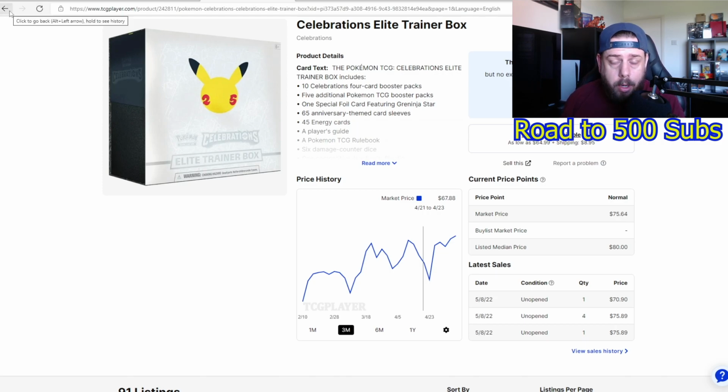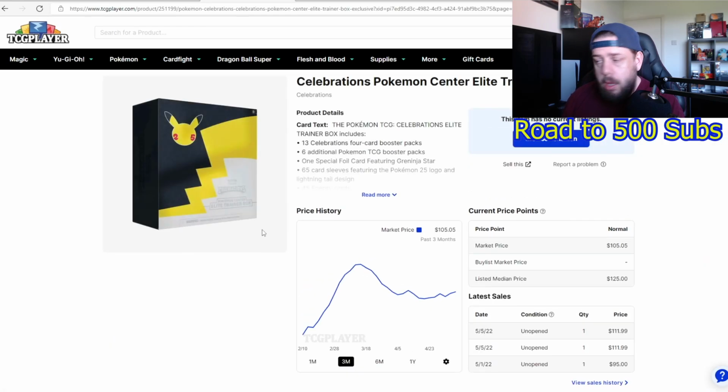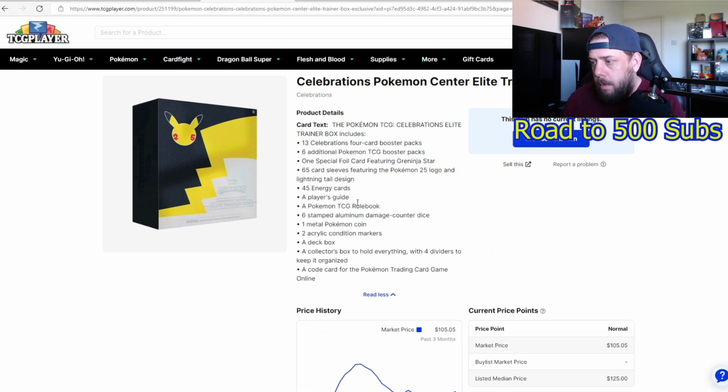We're going to look at the next product for this set, which is the Pokemon Center Elite Trainer Box. The reason I want to look into this one is because it is quite good value at the moment in the United Kingdom. I'm not sure what it is like in the USA, if it is still available. You get 3 extra packs: 13 Celebrations 4 card booster packs, 6 additional Pokémon TCG packs, plus the standard energy cards, player guide and things like that. It's just the little bit extras that you get there.